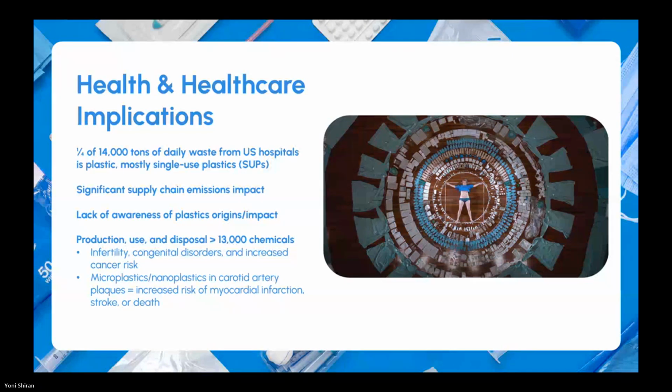Now, the numbers are very alarming. We have a lot of plastic waste from mostly single-use plastic from U.S. hospitals. Huge supply chain impact. There's also this lack of awareness in healthcare. A lot of the physicians and clinicians that I talk to, they actually don't realize that 98 to 99% of the plastic products are coming from petrochemicals. And all of this use of plastics and the waste is contributing to emissions and cost as well.